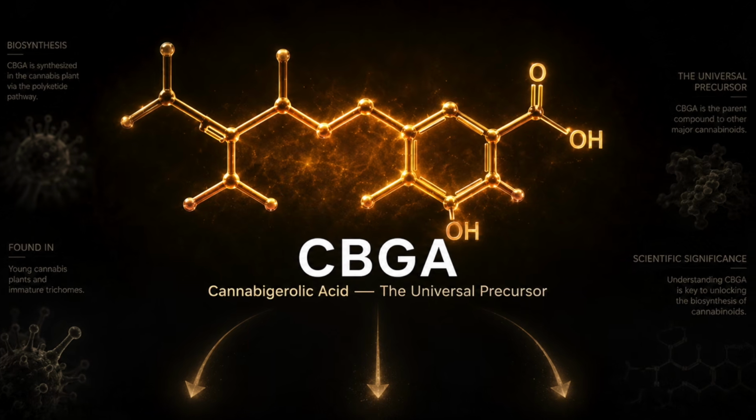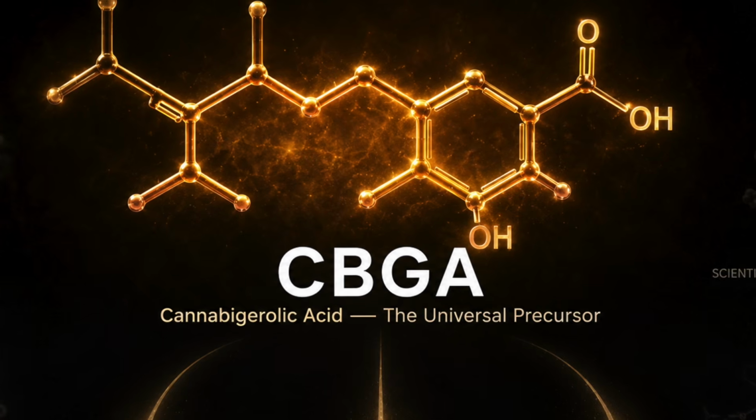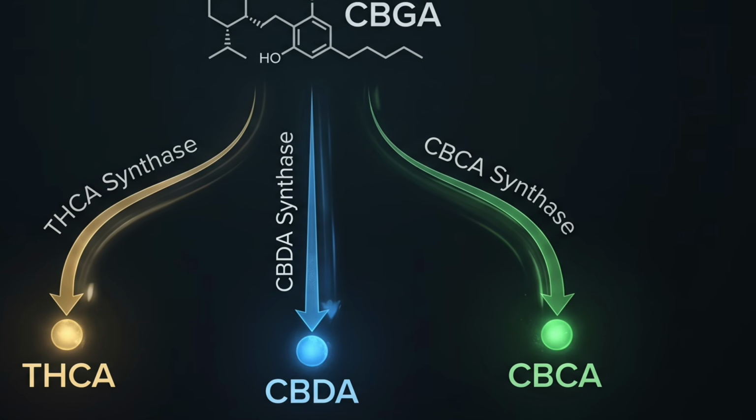Every single cannabinoid in your lab that has ever been processed, every molecule of THC, CBD, CBG, CBC, all of it traces back to one starting molecule, and that molecule is CBGA. It is the universal precursor called the mother of all cannabinoids. The cannabis plant uses specialized enzymes called cannabinoid oxidocyclases to convert CBGA into specific cannabinoids.